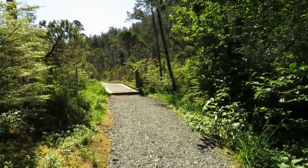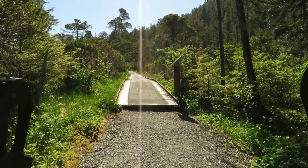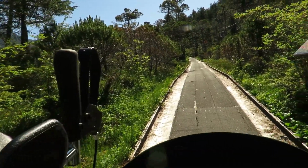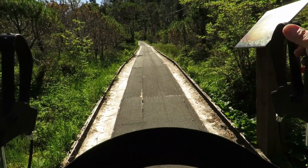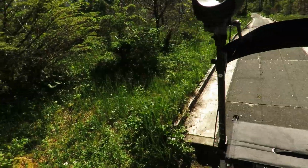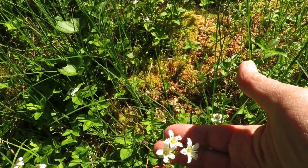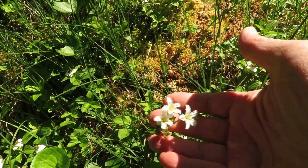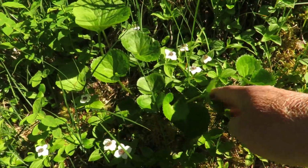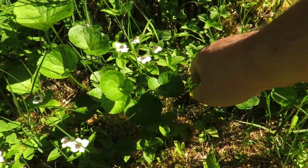Okay, here we are breaking out on the more open muskegs. Start looking for flowers. Oh, look at that. About a 2-inch jump. I think that right there is Sitka valerian. Now I had a book and I forgot it. This is what we call deer hearts or deer cabbage. People call it different stuff. Deer like to eat this stuff.